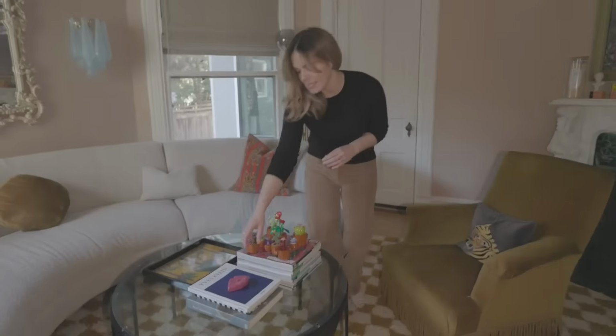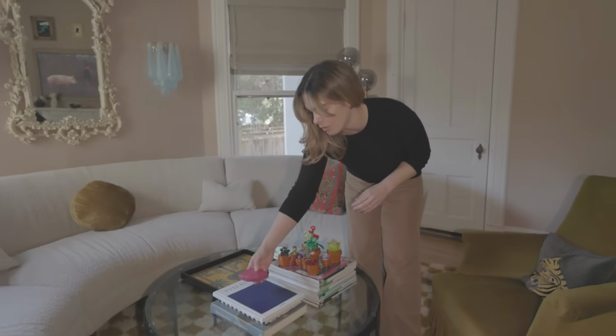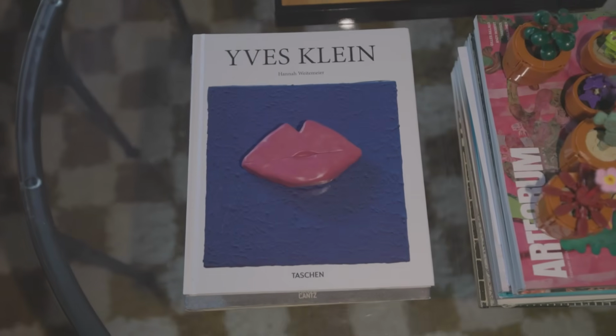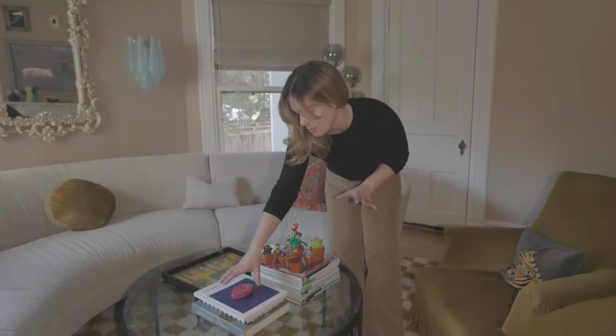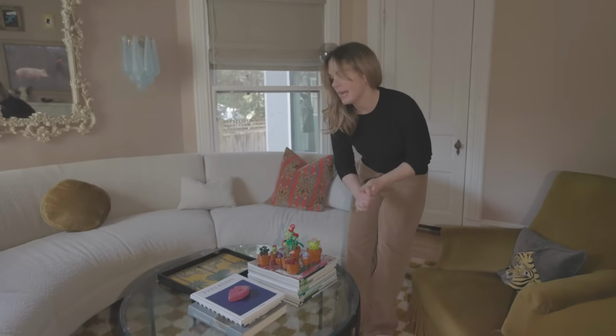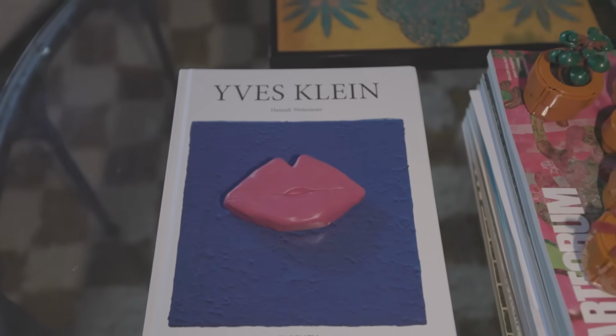And then this little lip piece is from one of my favorite artists, and she also has a vintage shop. She's Canadian based, and her name's Mariana. She's at the Decor Studio is her handle on Instagram. And I have a lot of her pieces throughout my house as well.